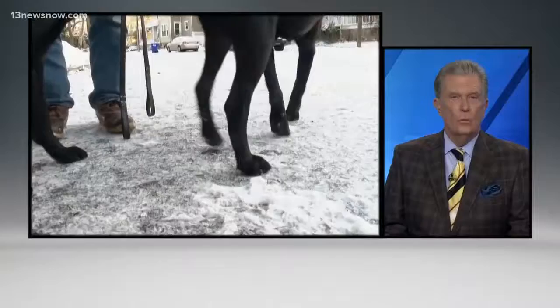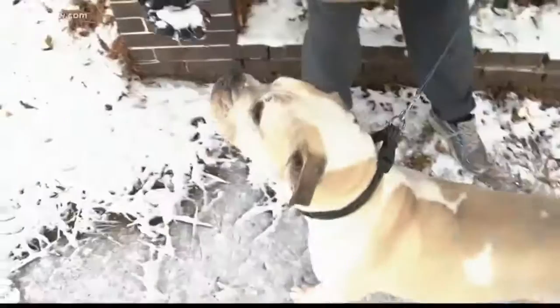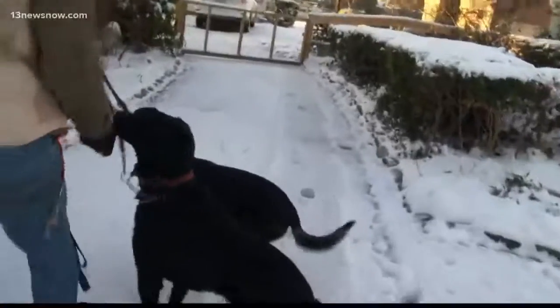Streets of Norfolk were icy but relatively quiet this morning. Kids weren't walking to school and adults headed into work, many of them perhaps a bit late. We hit the Lafayette Shores neighborhood where some got up early to make the most out of the snow. We found Jim Blanchard, who owns Thatcher and Winston.